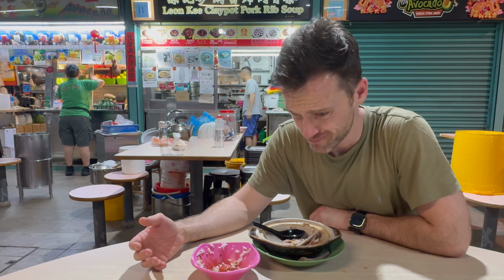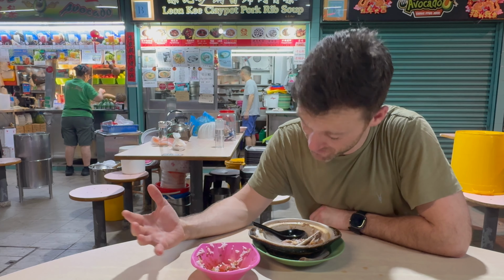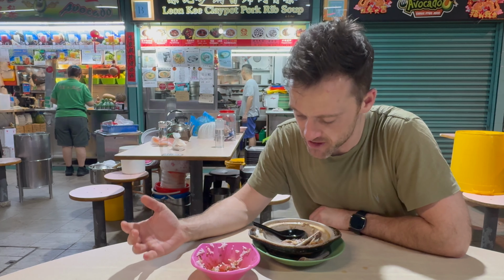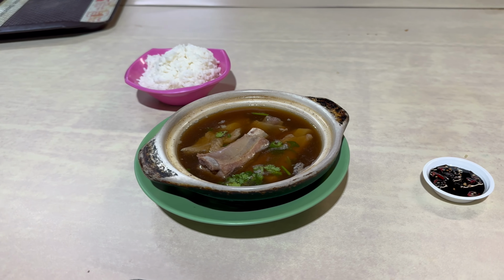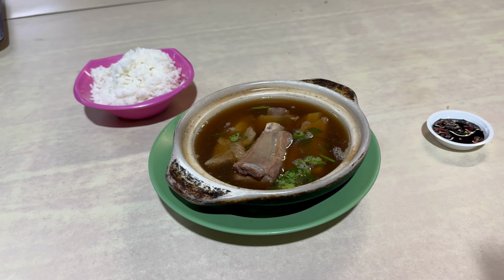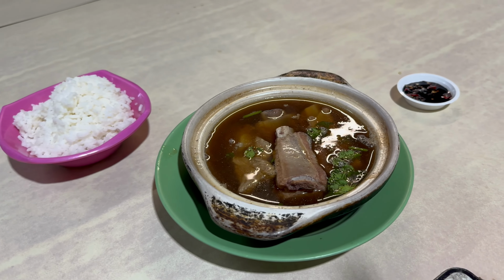There we have it, Bak Kut Teh, Hokkien style, from Claypot pork rib soup in Alexandra Village Food Centre. What did I think? It was pretty good. It was more than pretty good. It was really good. The broth, which holds the main event, this bowl here, that is the Bak Kut Teh, the pork rib tea. The broth was herbal, not peppered and garlicky like the Teochew version, but really herbal. Quite nice, it was a different flavour altogether.